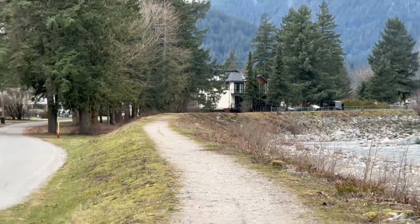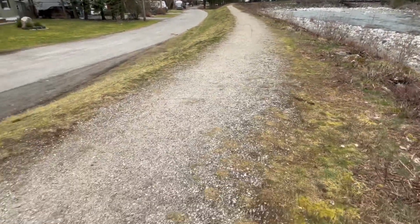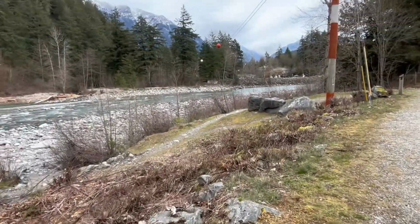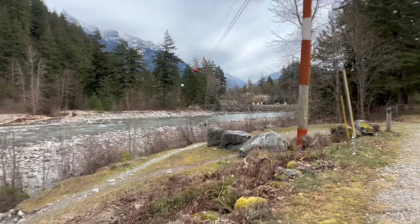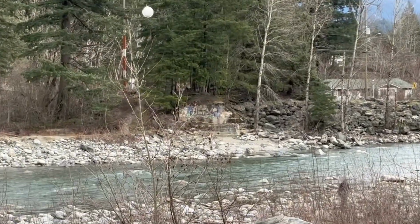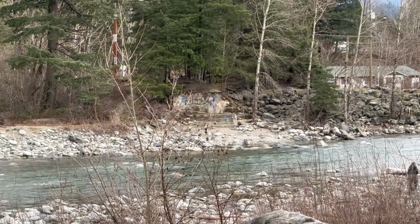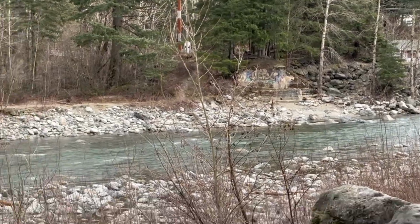Well, there's where we came from. And this is the old line, used to come through here. And this is where it crossed the river. Now, if you take a look, see if I can hold the camera steady enough, there's the old foundation for the bridge, the trestle for KVR, right there. It used to come through here.